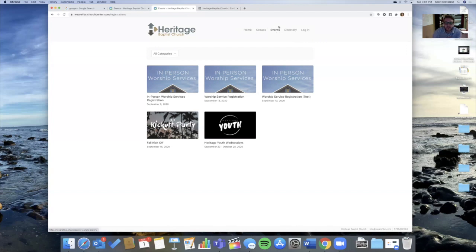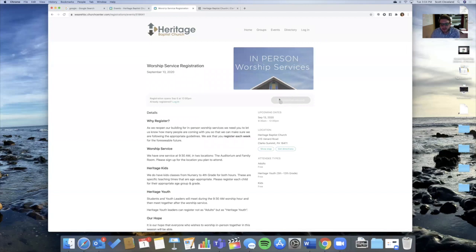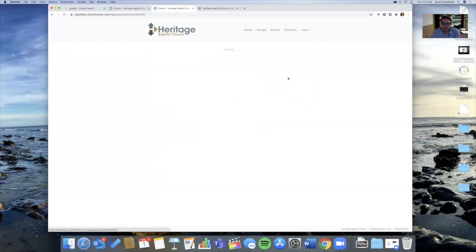Now I'm going to go in here, as you can see, to the events page. You'll see September 13th. That's our new registration. There's an in-person one, but I'm just going to use the test version. You'll actually use the regular one, but this will say registration is closed. It'll be closed until the week before that. So I'm going to use the test registration for demonstration purposes.